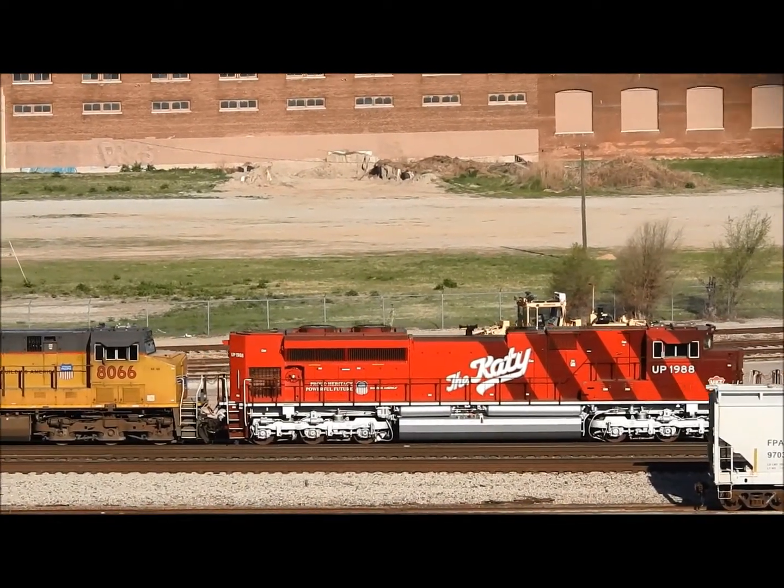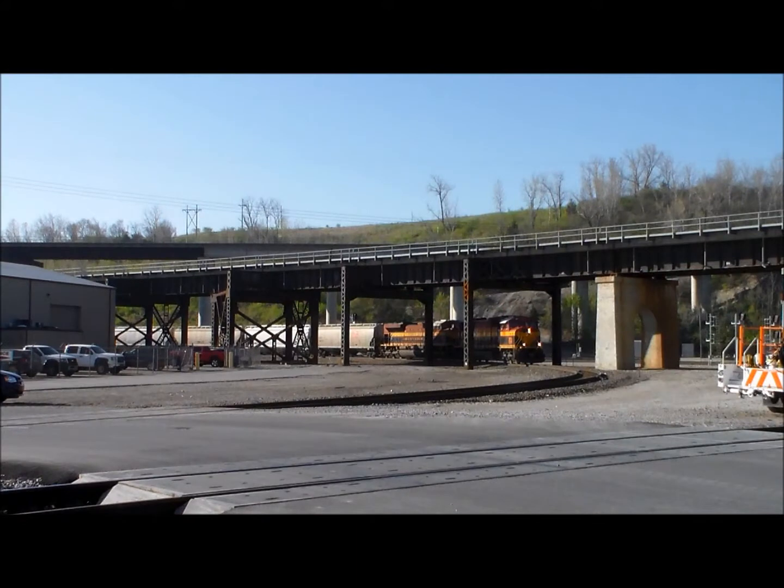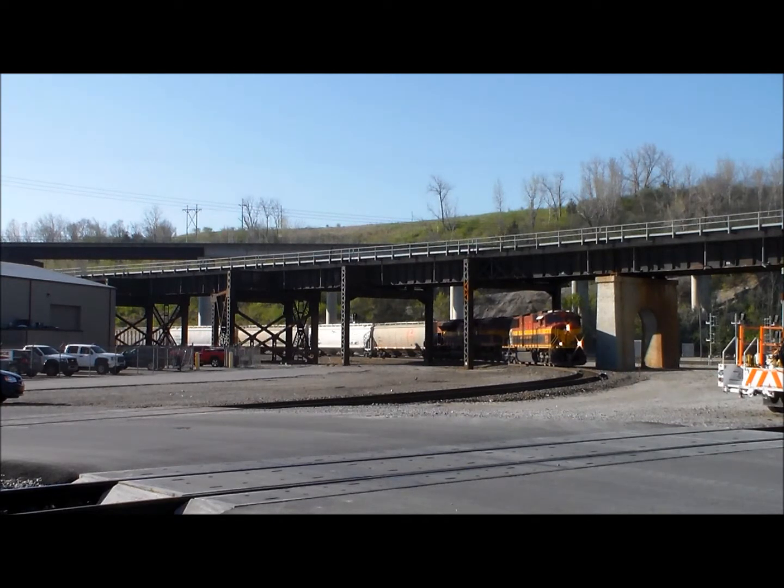We head back to catch it at Santa Fe Junction. To my surprise, a manifest led by Kansas City Southern EMD power gets the clear to pass through the junction. I quickly position myself to catch both movements.